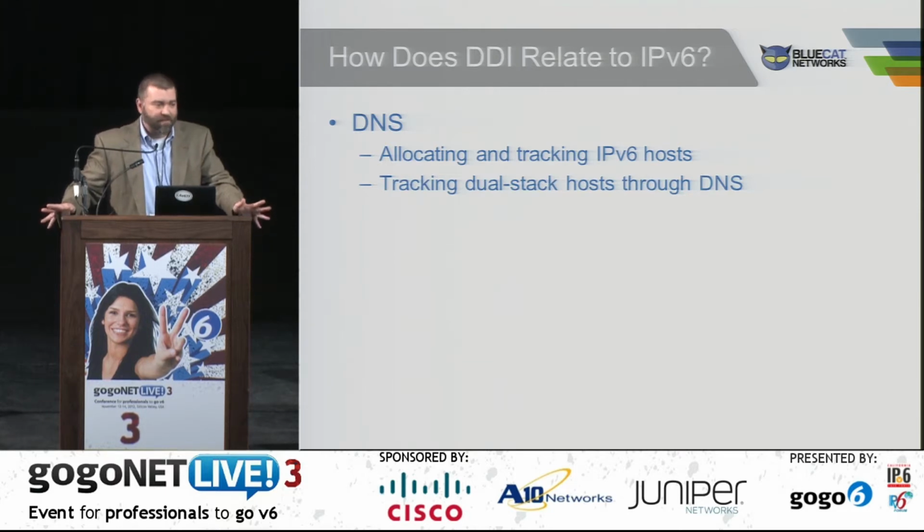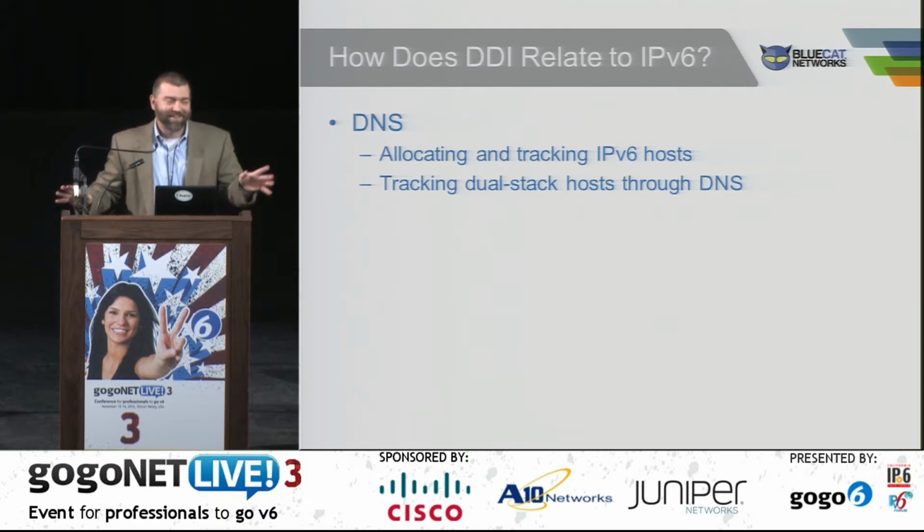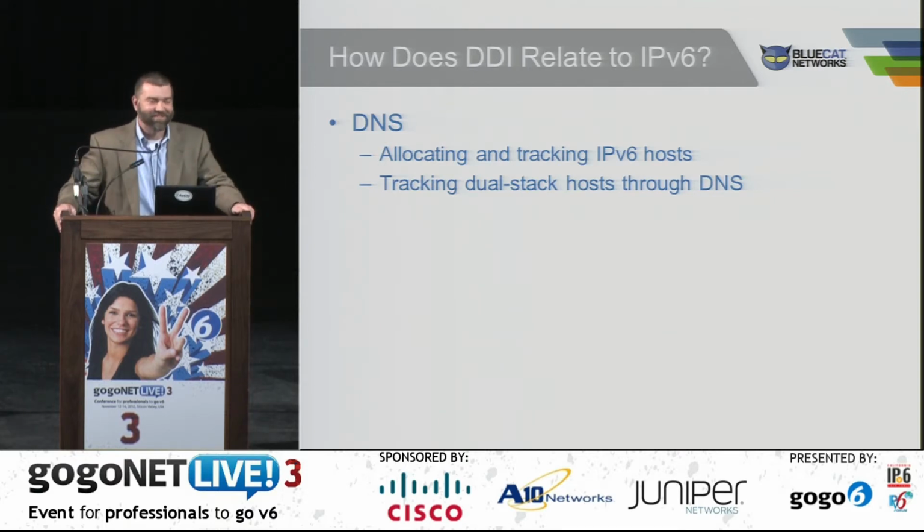How many people here feel like they have their DNS server IPv6 capable? Okay. How many people here are running Bind? How many people here are running Microsoft? How many people are running nothing at all? I'm not seeing every hand go up, so I'm trying to figure out what you are using. Most implementations of DNS today, most of the popular ones, are IPv6 enabled. So you probably are okay there.